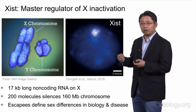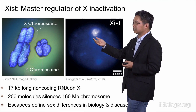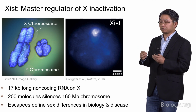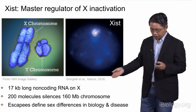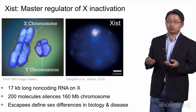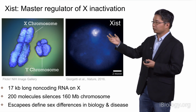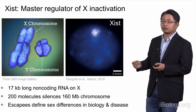It's transcribed only on one of the X chromosomes. It's 17 kilobases long, and it spreads and coats the inactive X chromosome and somehow induces epigenetic silencing on that chromosome, so there's much less gene transcription on the inactive X. There's a small number of genes that escape X inactivation, and so these escapees define sex differences between men and women in biology and disease. This image on the right here shows in situ hybridization of Xist. You can see that's very unusual because it's strictly in the nucleus and actually just coats that one chromosome, which creates a classic cytological structure called the bar body.